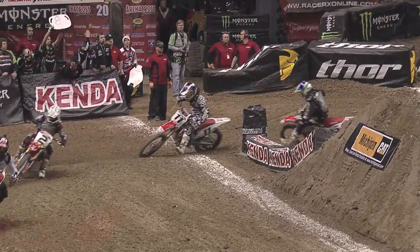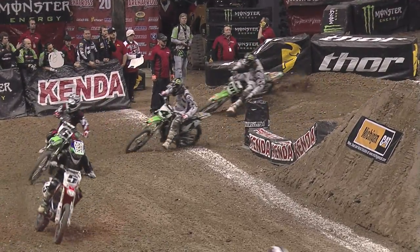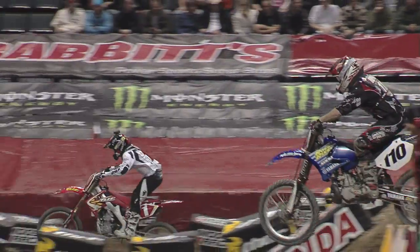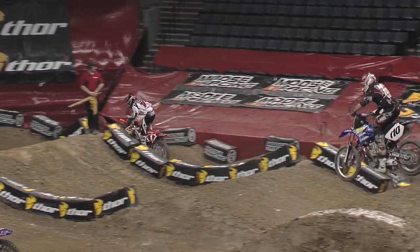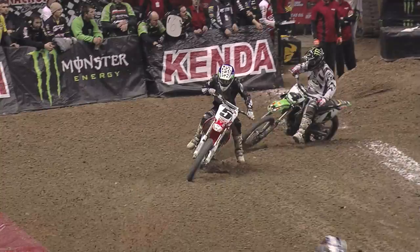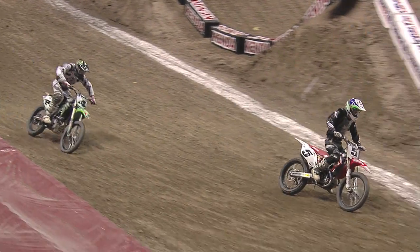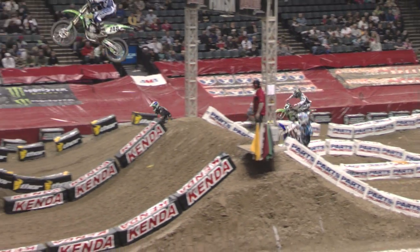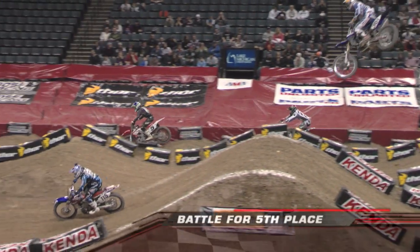And we've got another Honda, the Spine Chillers machine of Zach Ames. The number 11 is 3rd, and then his teammate Nathan Skaggs is 4th. So the Red Riders are riding well right now. 1, 2, 3, 4. And look how close they are in that whoop section. And here comes Chad Johnson, like we said. Yeah, they're all piling up there. They're all coming right up behind him. Nobody's getting away here, that's for sure. Yeah, they're just feeling each other out.